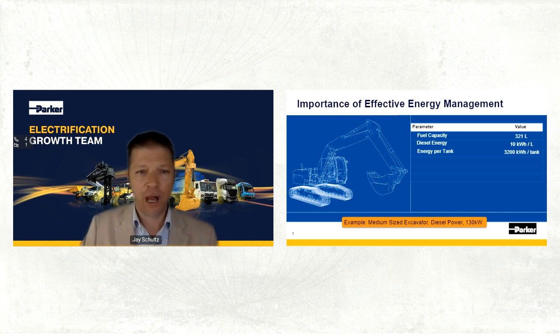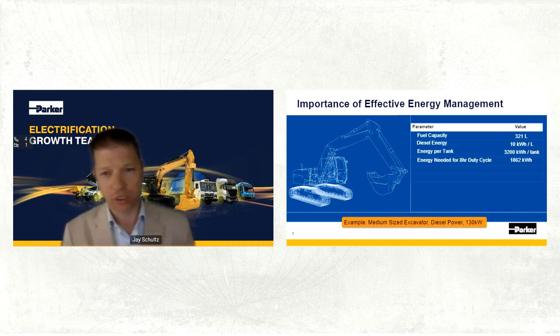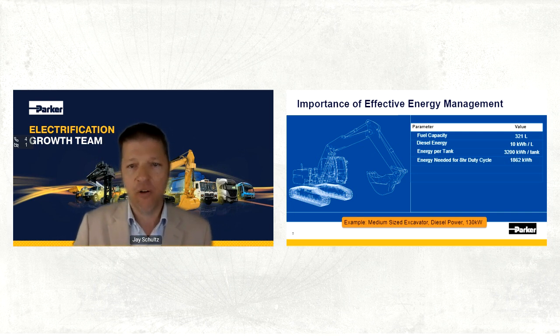If we look at what energy would be needed for the duty cycle that I just showed you up above, over 8 hours, it would be 1,862 kilowatt hours of total energy. So a little bit over half of the tank of diesel fuel would be needed to work this excavator over that 8-hour duty cycle. It's about 186 total liters used.